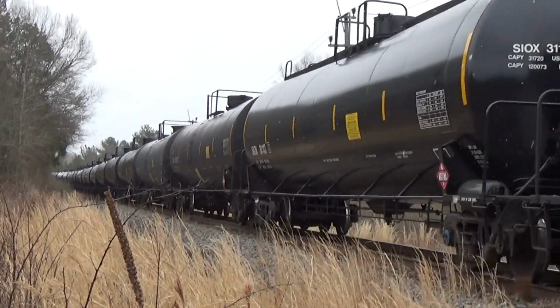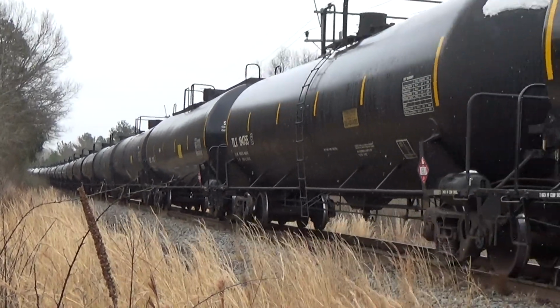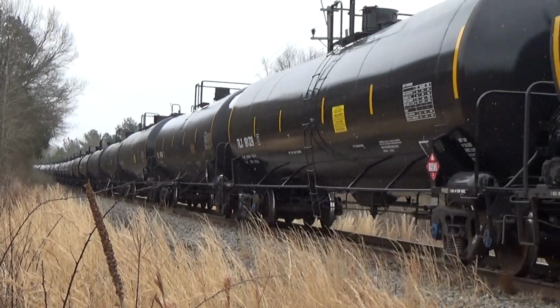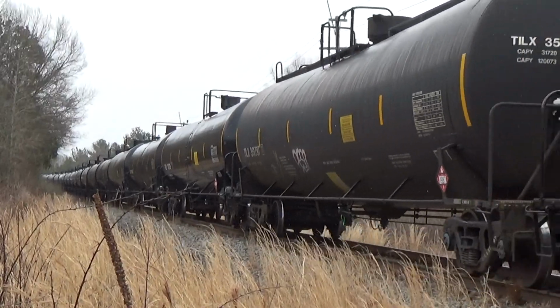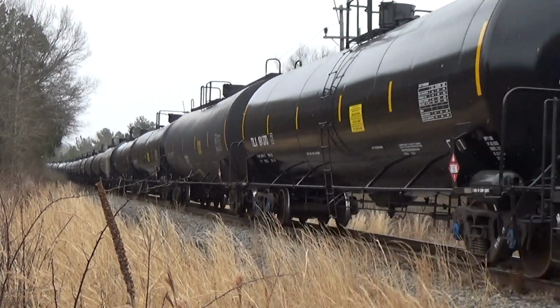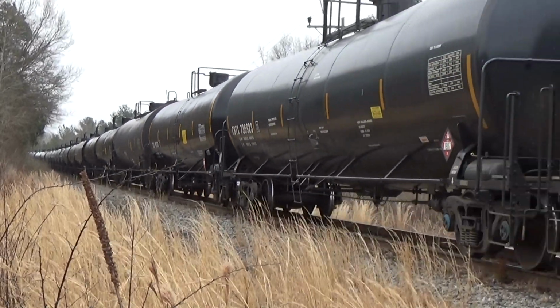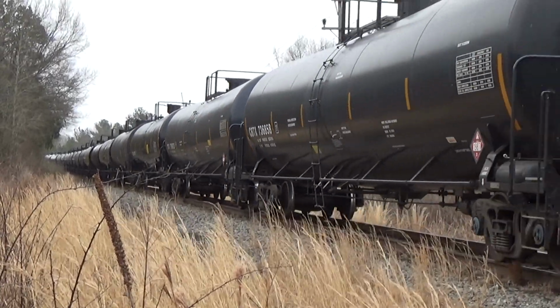The portion of this line from Mount Holly to Gastonia is serviced by Progressive Rail, a short line. And there's a little bit of traffic on it. I saw a couple boxcars and a covered hopper. I also have a small Transflo facility there in Ranlo. Every so often you'll see some tankers.